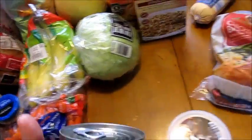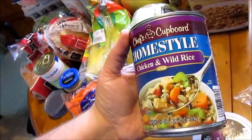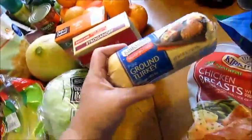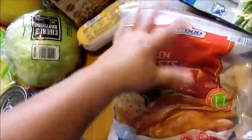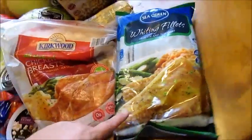This is some homestyle chicken and wild rice soup. We got some feta cheese. Got a thing of ground turkey. Got some mushrooms. I got this bag of chicken breast. I got a bag of whiting fillets.